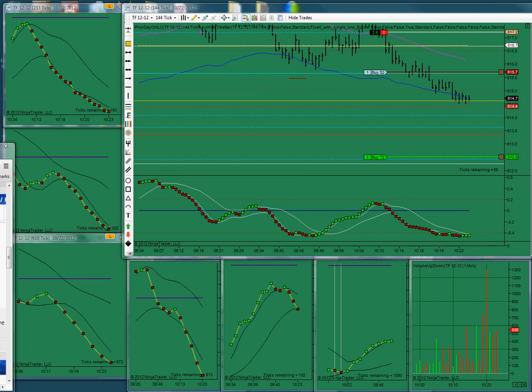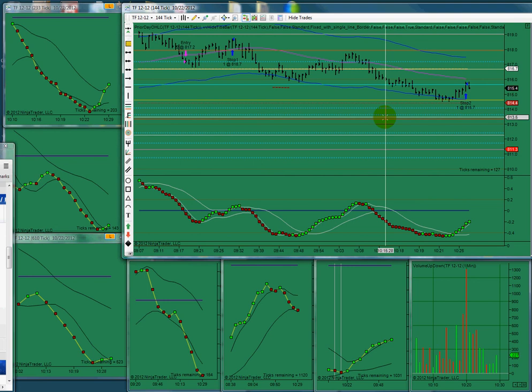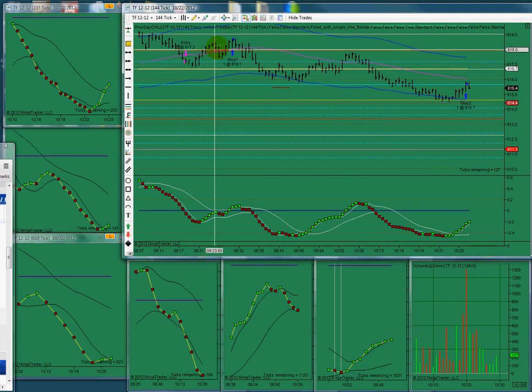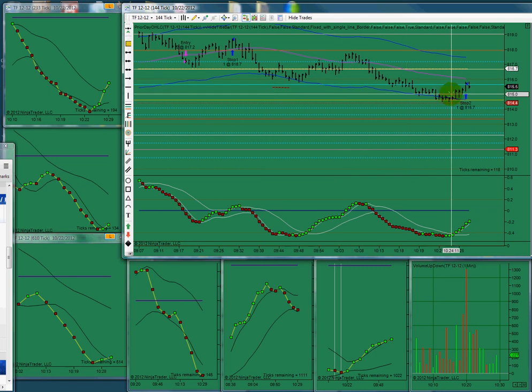Okay, that's it for me today. I've had one trade and got in here for a short, took a lot of heat, took out one stop, and then had a pretty fair runner. I thought he was going to go further. He probably will. My trailing stop took him out.